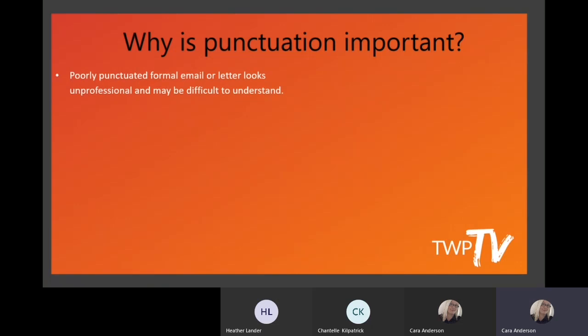If it's a poorly punctuated formal email or letter, it looks unprofessional, and obviously may be difficult to understand. And the most important thing for you guys to remember is these are not marked electronically. They will go to a physical person. So an examiner will be marking these. So they'll be reading through them. So you want to get them on board. You want to present it well.